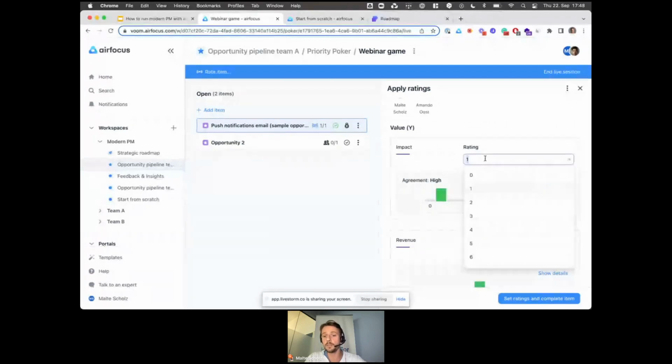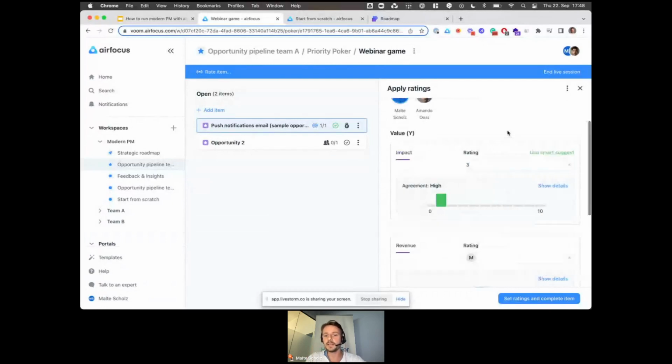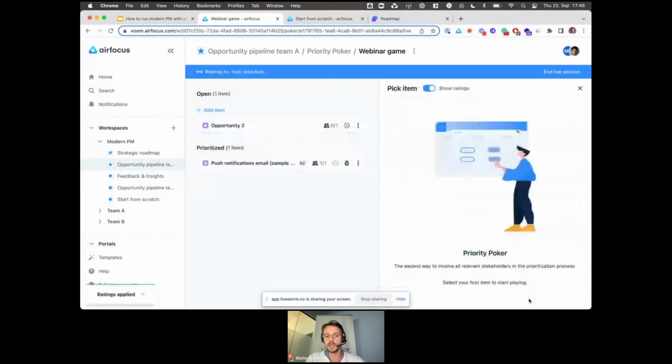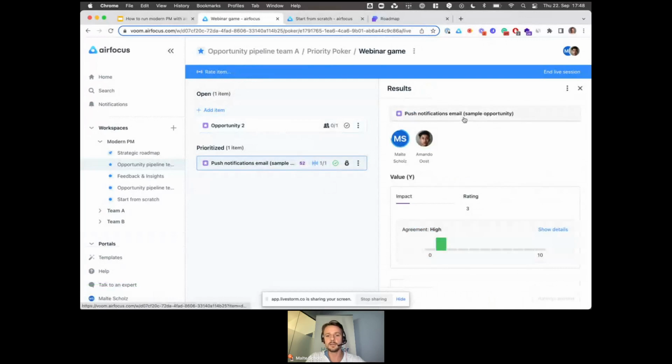And you can override this suggestion that we make here, which is one in this case. You can do that. But I think it's usually a good idea to follow this average, just to be fast also, right? And then when done, you complete this rating, and boom, you have just changed the live values of this item.